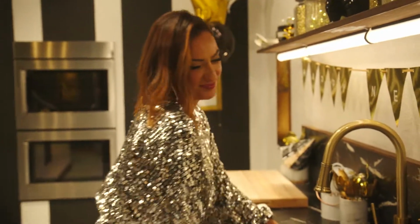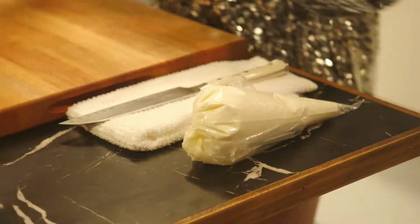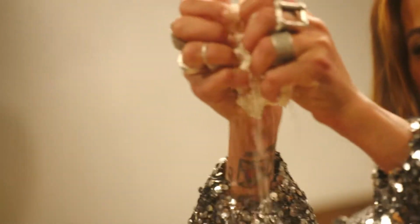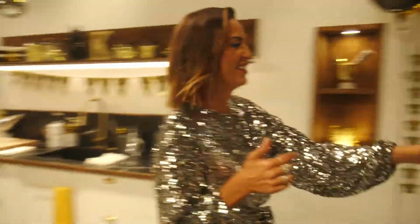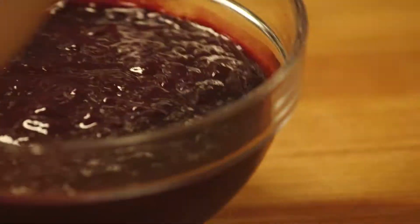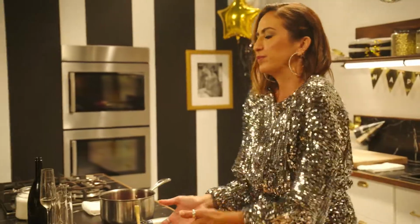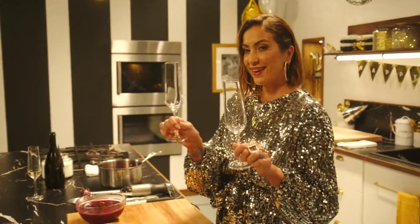Gotta do it. Sugar pavlova. It sounds like a Russian gymnast, but really it's just store-bought meringue. How to serve a mess on New Year's Eve? As if there was any other way.